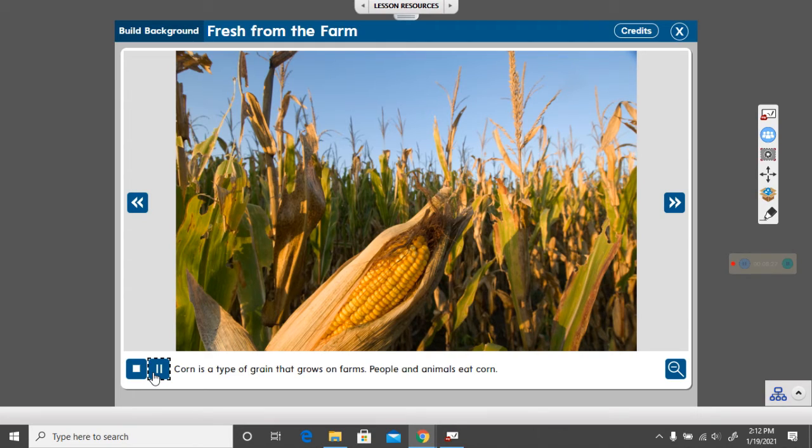Corn is a type of grain that grows on farms. People and animals eat corn. Do you know anyone who grows corn on their farm or in their garden? I like to eat corn on the cob. Do you? When I was younger, my parents had to cut it off for me because it was hard for me to eat. But I still like the taste of it.